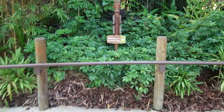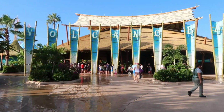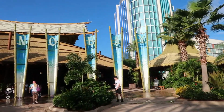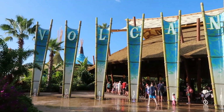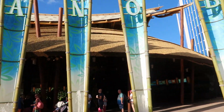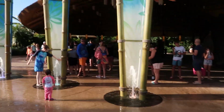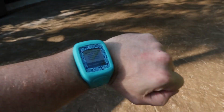Okay, so we're through security now, and we're making our way down the path. And here we are, Volcano Bay. This is like the best water park around. And we're here for early park admission, because we're Universal Resort guests. We get to enter the park an hour early before anyone else. Okay, so they've just given us our Taboo wristband.